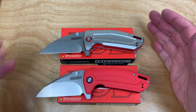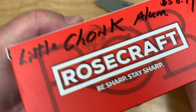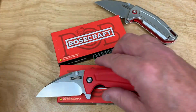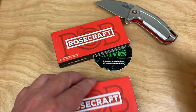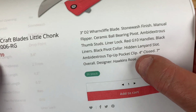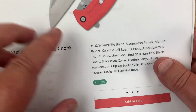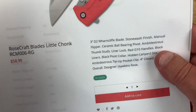This is the little Chonk. Okay, so the little Chonk comes in Lunium for $58.99, and it comes in red G10 for $58.99. I'll give you the link to RoseCraft.com. Hawkins Rose is the designer. It's a 7-inch overall length knife, 3-inch blade, Wharncliffe, stone wash, ceramic bearings, all that kind of stuff.